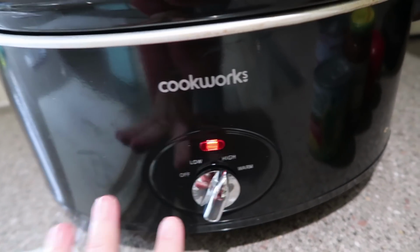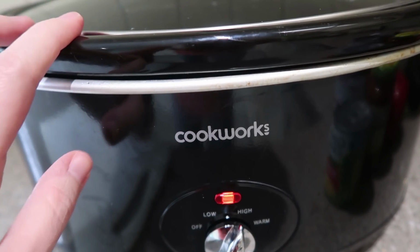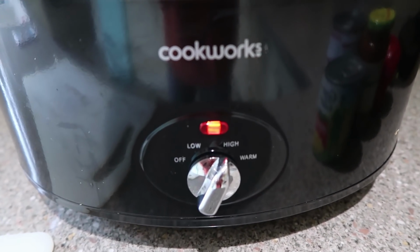Yeah, it wasn't the biggest, but it was one of the biggest because I figured, you know, family of 6, we need quite a chunky slow cooker. So I just set that to high whilst I'm faffing about with the peppers and let it warm up.